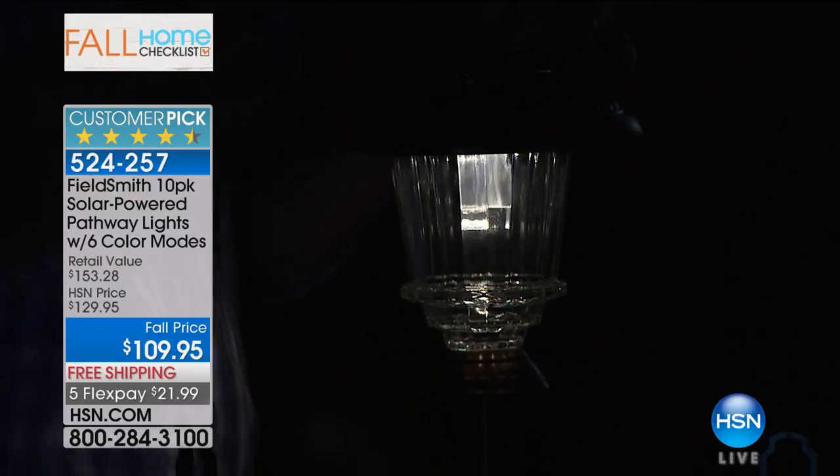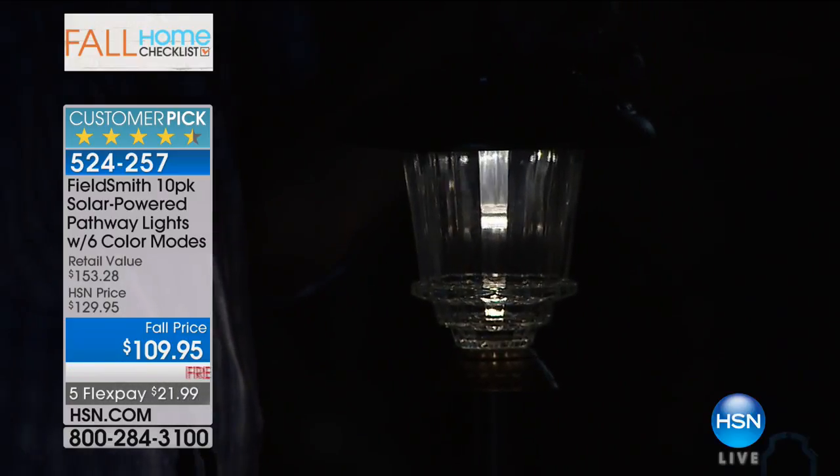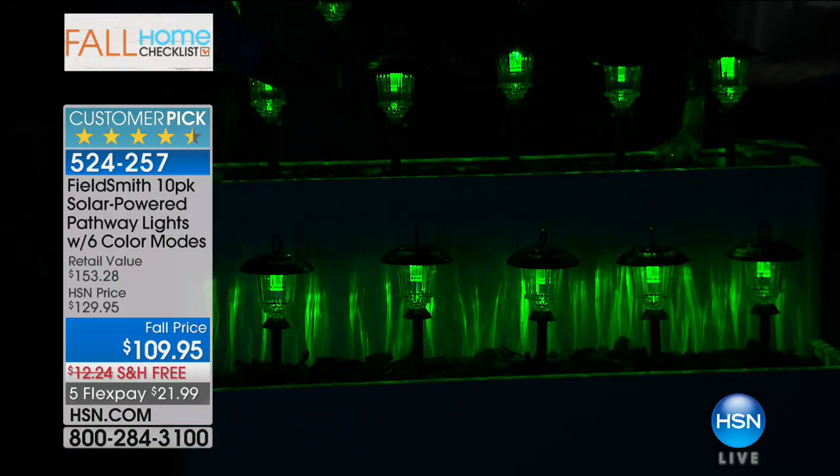This will match up perfectly with that same temperature. So a much warmer light, which I think you're gonna really love. Then we can get really crazy with these lights. We can do green, but this is our first set that you can also choose. Let's get that one in front.